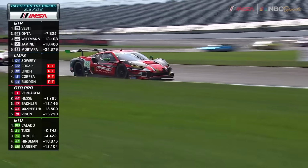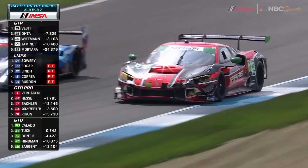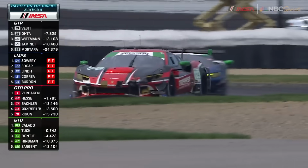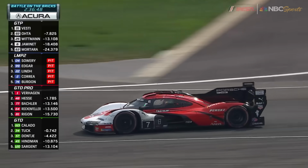James Calato aboard the bright red Triarzi number 023 Ferrari does not have a side hustle. He is a Ferrari factory driver, and you get an idea of the speed differential between GTP, the prototype, flashing by the Ferrari. Big one there for the 7 car.